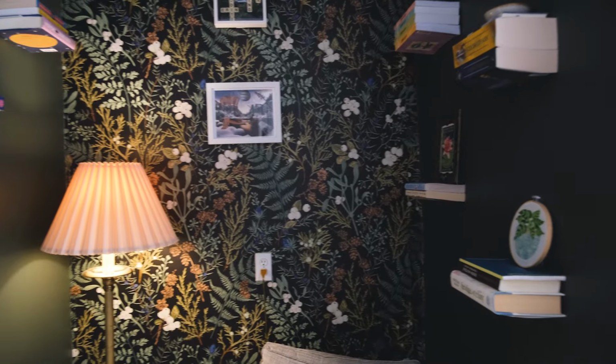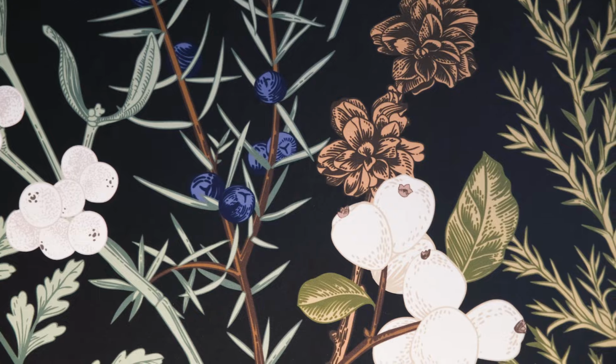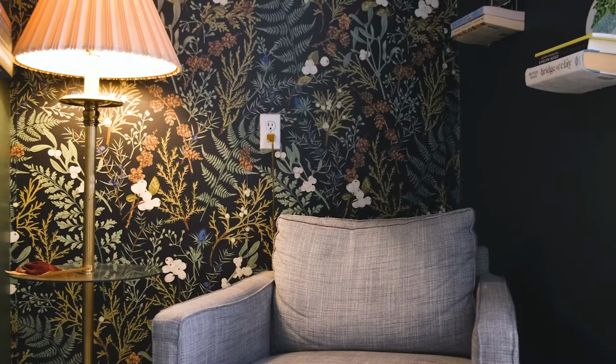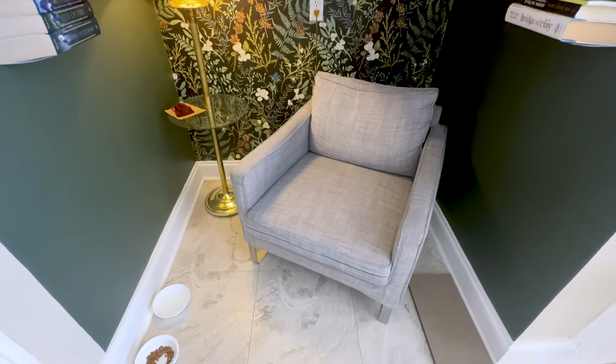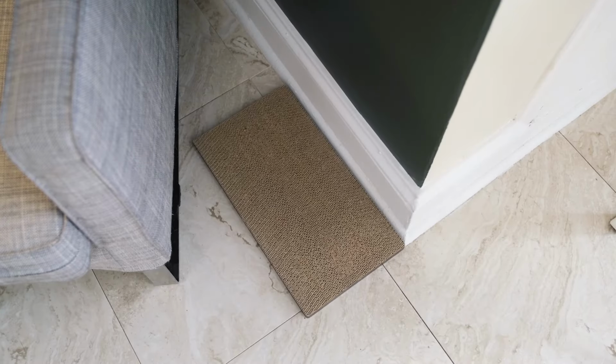I got some dark green paint and then this really lovely floral wallpaper. And then of course these floating invisible bookshelves from Umbra. Just to clarify, I am allowed to paint and wallpaper and drill holes in this unit, and I'm really happy that I got to customize this space in exactly the way I wanted to. I got the chair and the lamp both on Facebook Marketplace. And then also in this reading nook, I have Rhea's food and water bowls and her scratching board as well.